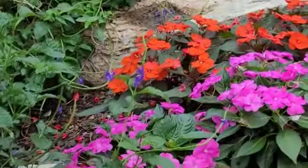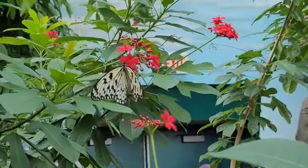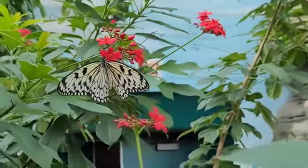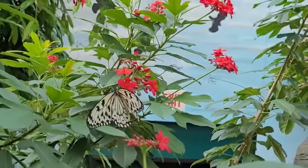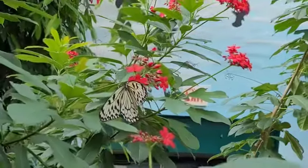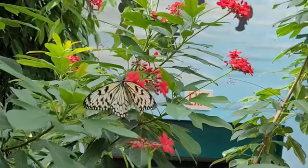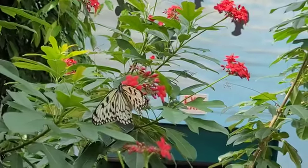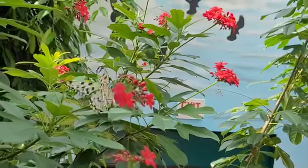And on this you can see the longwing butterflies. This is Jatropha integerrima, and on its blossoms you see this beautiful butterfly. Right now it has a black and white beautiful pattern on its wings, and it is enjoying the association of the pink-red flowers of Jatropha integerrima from the Euphorbiaceae family.